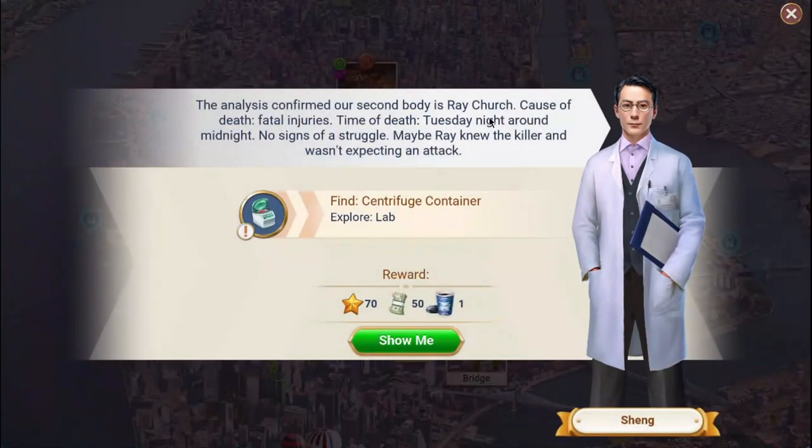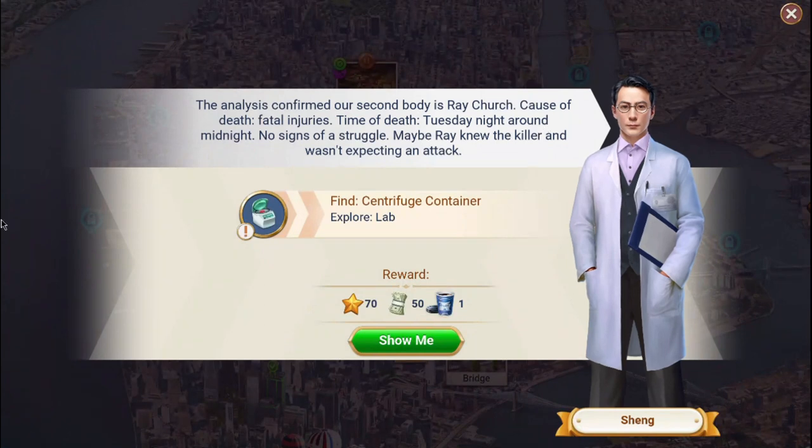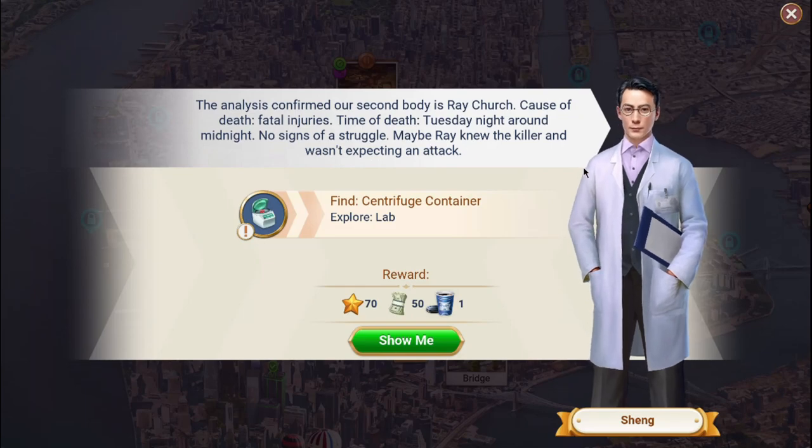Confirmed, our second body is Ray Church. Cause of death, fatal injuries. Time of death, Tuesday night around midnight. No signs of struggle. Maybe Ray knew the killer and wasn't expecting the attack. Okay.